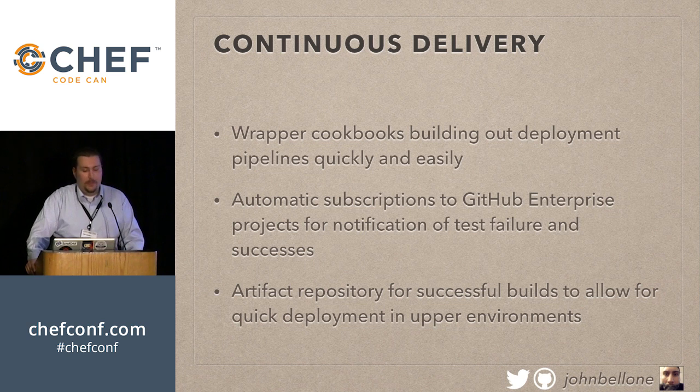So let's talk about continuous delivery. We actually had continuous delivery in some of the web groups at Bloomberg well before we started this DevOps initiative. The problem is that they use different types of technology. One team used TeamCity. One team used Jenkins. One team used homegrown shell scripts. That worked. They all worked. Were they the right decisions?